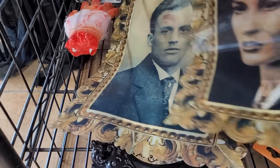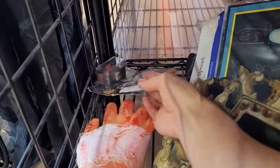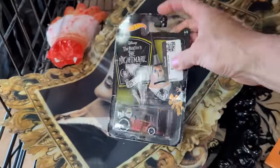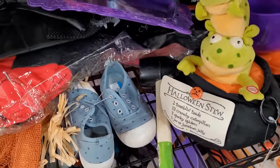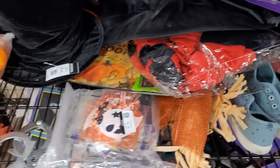These lenticular posters are really fun. The image changes as you angle them. And back here is a Nightmare Before Christmas little Hot Wheels vehicle. It's only 69 cents, and I would say for certain that that has some value. Going over the shelves a second time, because as I mentioned, they just keep putting more and more items out.